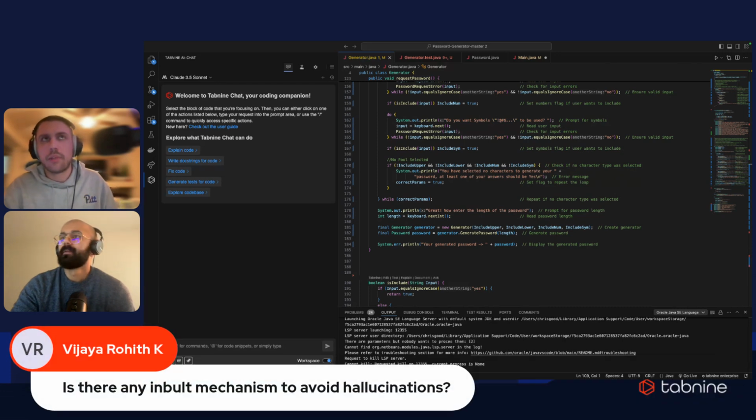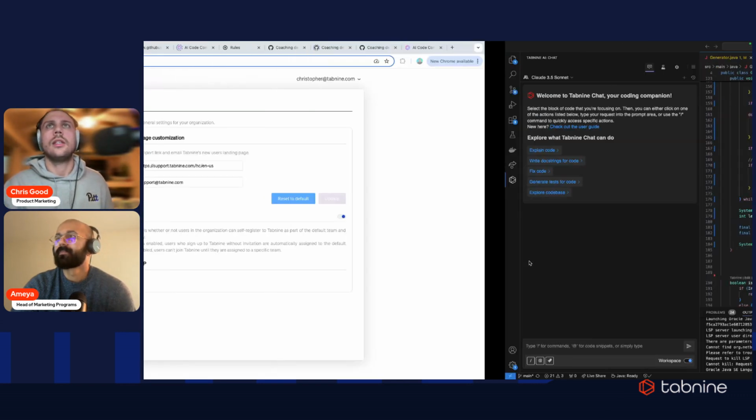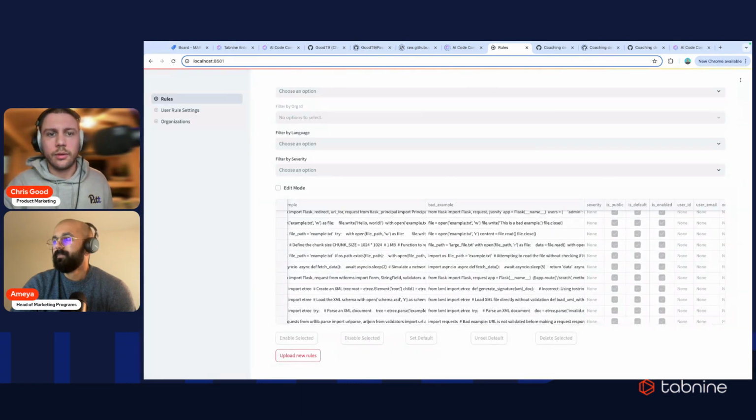Would it be helpful if I quickly showed the code review agent? Yeah, that'd be great. Yeah, I can do that. So let me start here. We'll start here with the rules interface, right?